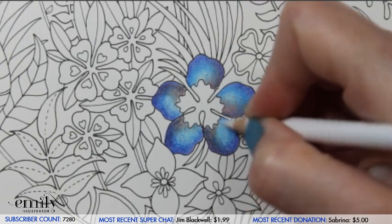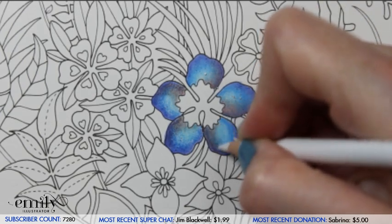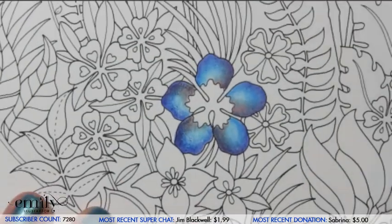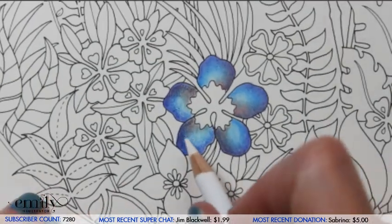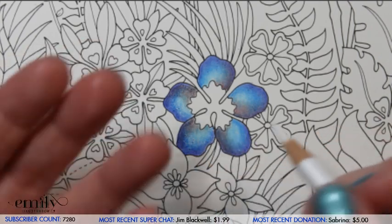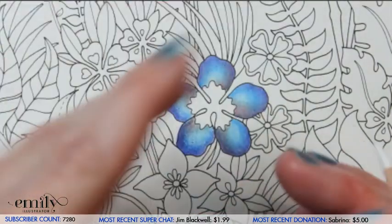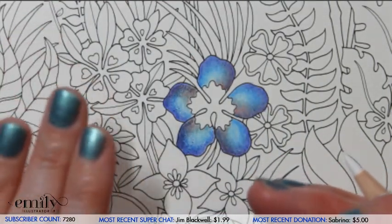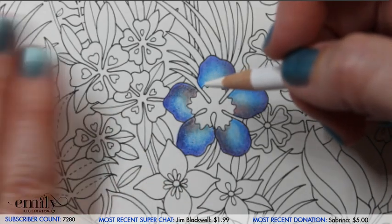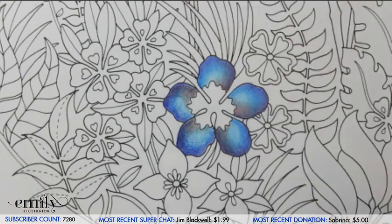Helps to fill in some of that tooth of the paper too. And the tooth of the paper is when you are coloring, and actually here's a good example here. Okay, so you can see how there's still tiny little bits of white in between here. And that's because every paper has a texture. Imagine it as bumpy. You can't feel it, but imagine it as bumpy. So if you are coloring lightly over it, you're not going to fill in all those little grooves and crevices of it. And that's called the tooth of the paper.